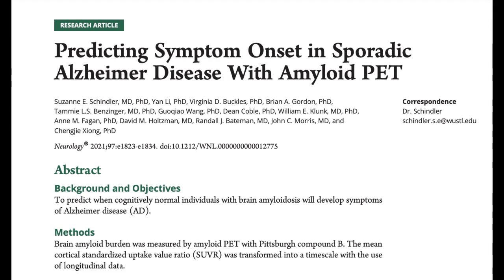Okay, so get this, listeners. We got a request to dive into some Alzheimer's research, and you're not going to believe this. Oh, this is a good one. Yeah. So apparently there's this tipping point in the brain, and once it's hit, scientists can predict, like with crazy accuracy, when Alzheimer's symptoms are going to show up.